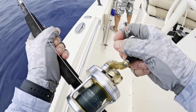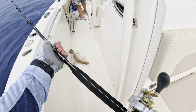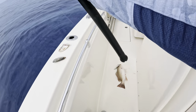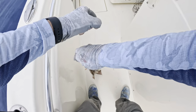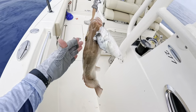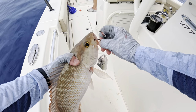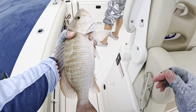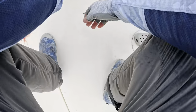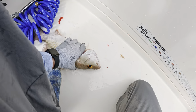Eric, I might have beat you. You got him. We need like 10 more of those, boys. Dead bait. Look at that. Yeah. Look at that sucker. Well, look at that. That's 16 inch easy. A little measurement on him. He is 17.